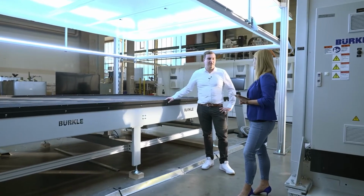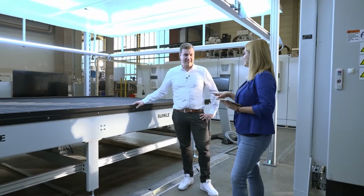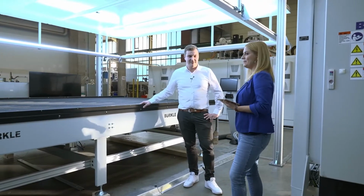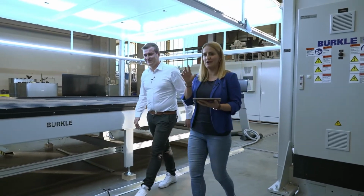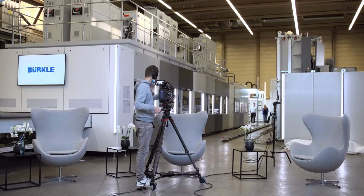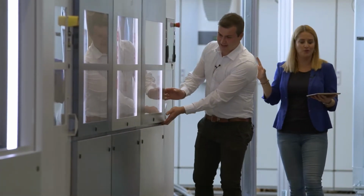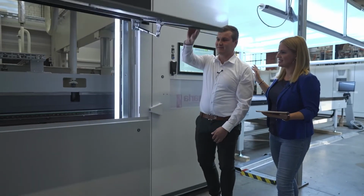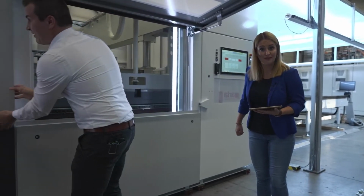So this is the first step, and now we'll move on to the next one, the first lamination step. That's right. So we'll have to take a stroll in this direction, and I hope our camera team doesn't stumble because there's a lot going on here. There's a lot of equipment around us. But we want to show you what's happening here. So let's open the flaps so our viewers can get a good look inside.